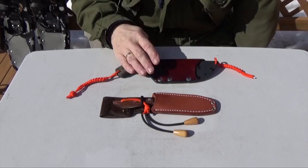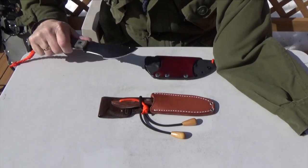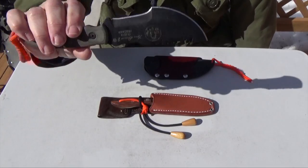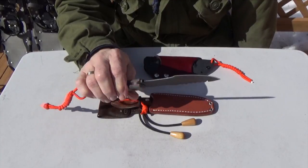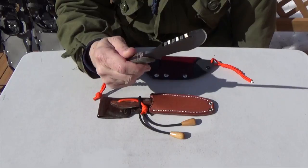Now, on to number 5. No bushcraft list would be complete without a knife. And I've got 2 of them. On the top here, I've got my Tom Brown Tracker. Now many of you will recognize this blade as being on my intro to all my videos, or all my recent videos anyway.